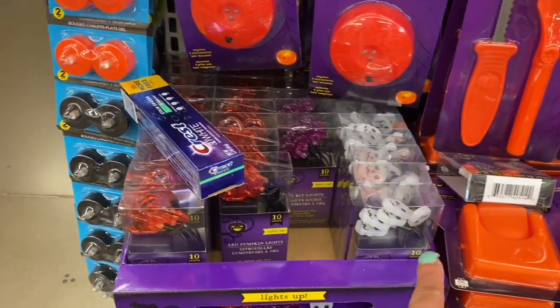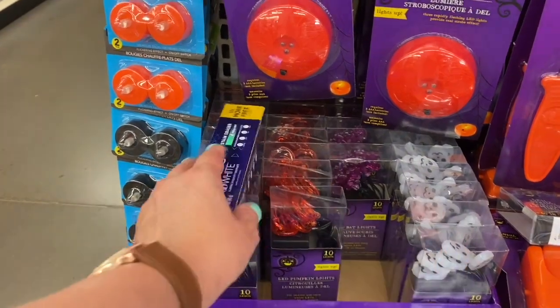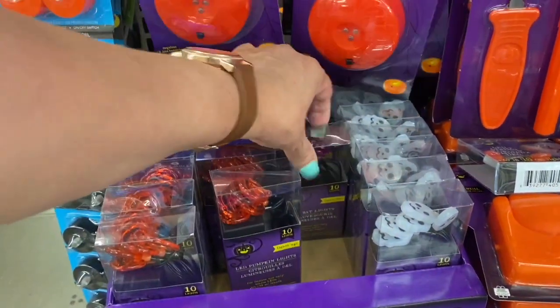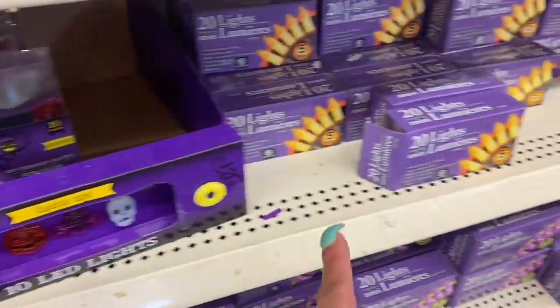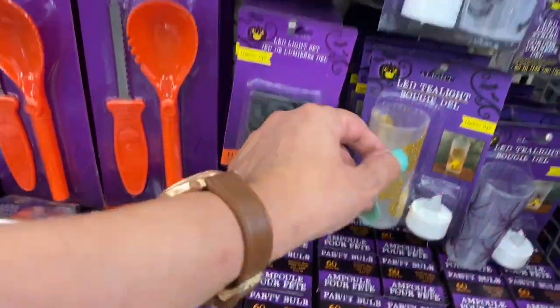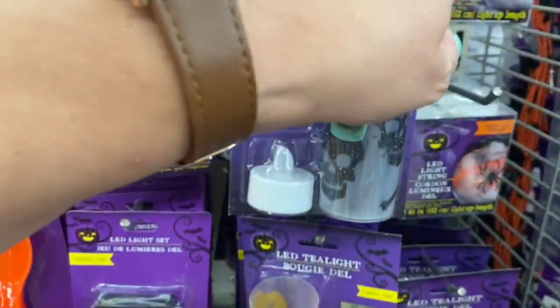Then you have your little pumpkin lights over here and your skulls. Somebody put that toothpaste there. And I think these are the bats. Yep. Then you have some more lights here, and then you have the orange and the purple lights. And these are the party bulbs, and these are the tea lights. These are the LED lights.